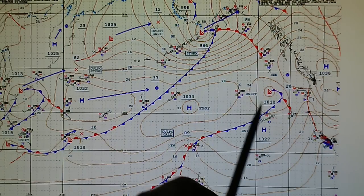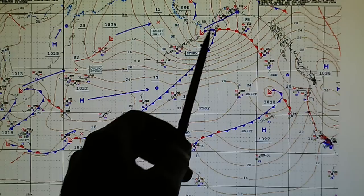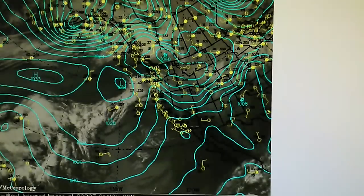We have this thing right here. And also out here we have a developing gale right out here. And then we have this storm. So we'll see what happens. I kind of doubt we're going to get any rain. I'm going to stick with the no rain because of the humidity and the way they're setting up the winds. All right, let's take a look at some of these other maps.